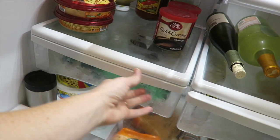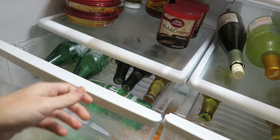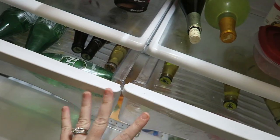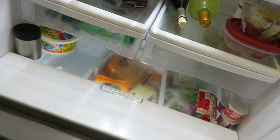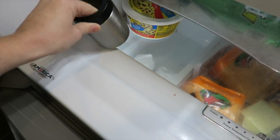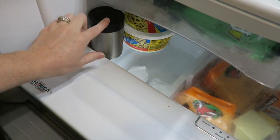And then in these 2 drawers is where we keep beers and Chris's Perriers. So we kind of just stack stuff in wherever they go. So anything that's bottled usually goes in those 2 drawers. And then under here we have Chris's Yeti thing that keeps his drinks cold, whether it's Diet Coke or beer. This thing is really cold.